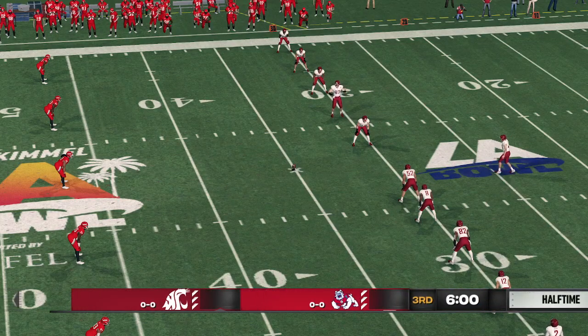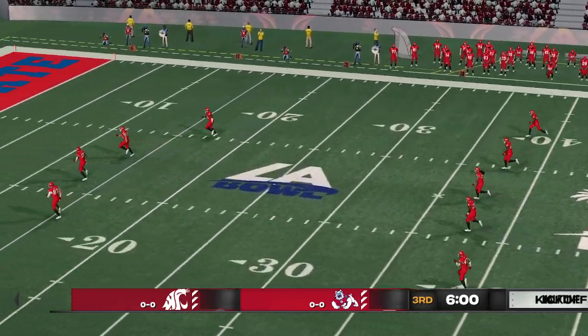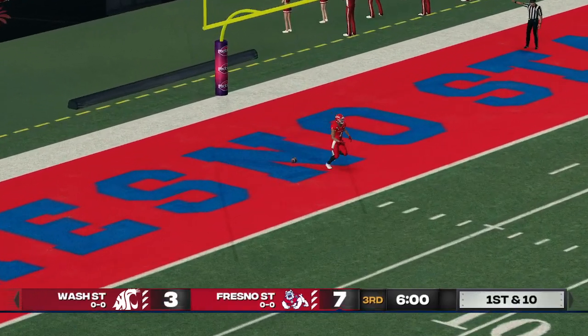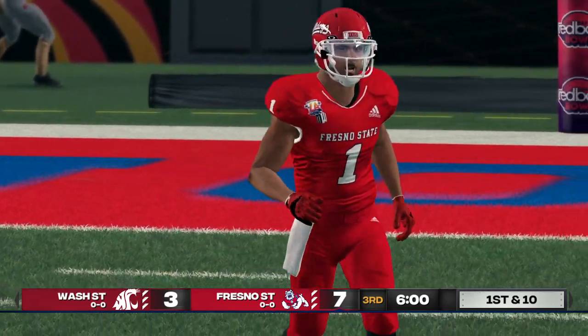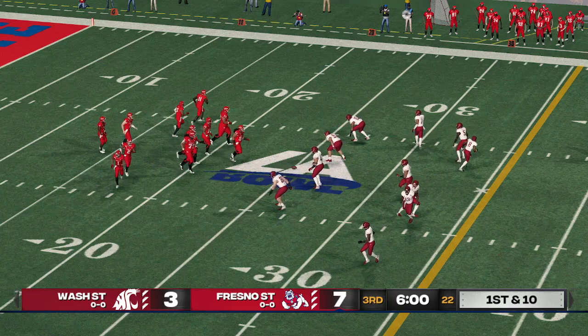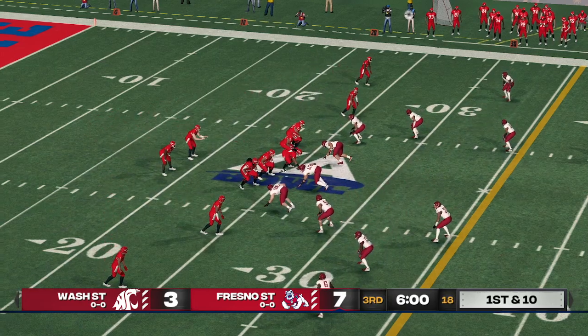Boy, I hope the second half's as good as the first. Just about set to start the third quarter in a tight one. He just drills this one. And it goes into the end zone, down for a touchback. Well, the guys are chomping at the bit down there, waiting for the game to start back up. Fresno State is up four.